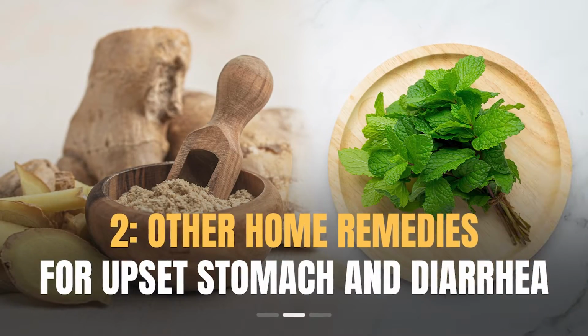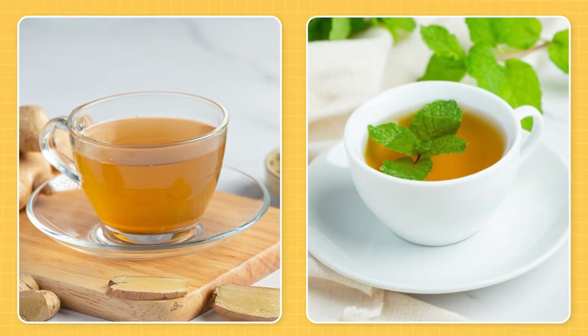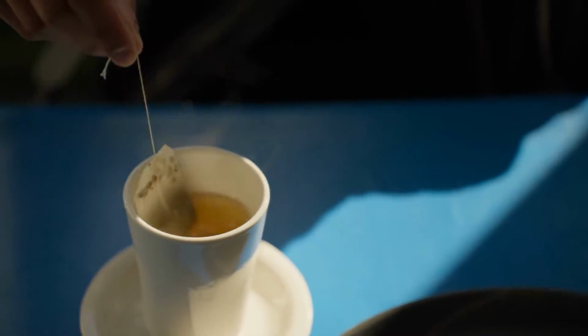Number two, other home remedies for upset stomach and diarrhea. Now let's talk about some home remedies for upset stomach and diarrhea. One of the most effective remedies is ginger or peppermint tea. Ginger and peppermint have natural anti-inflammatory properties that can soothe the digestive system. So simply steep some fresh ginger slices in hot water and sip on that throughout the day. Or have some tea bags on hand to be prepared for when these things come up.